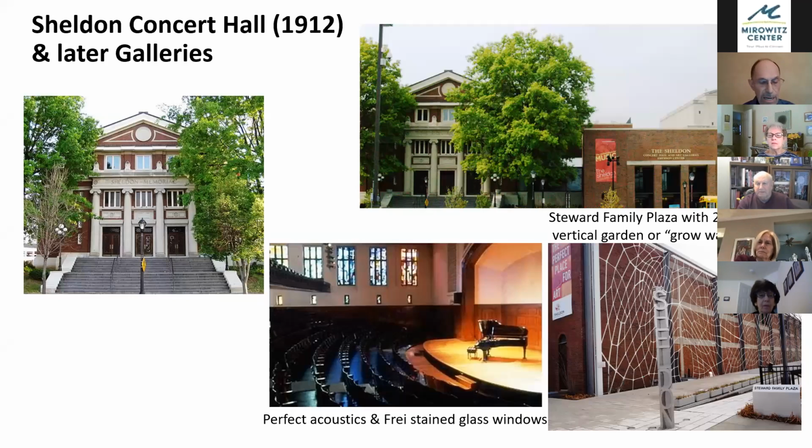The landscape architects and designers came from the Missouri Botanical Garden, as well as Benjamin Gilmartin, who worked in New York and at Lincoln Center and Museum of Modern Art in New York. The Sheldon Concert Hall is a building that was built in 1912. The architect was Louis Spearing. He had some note, having worked in the 1904 World's Fair and even in the Chicago World's Fair before that.